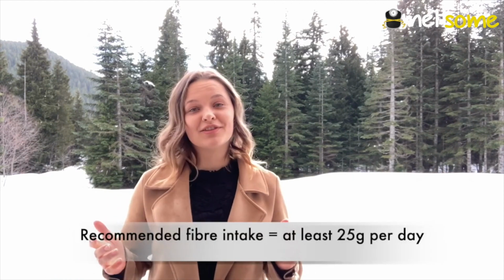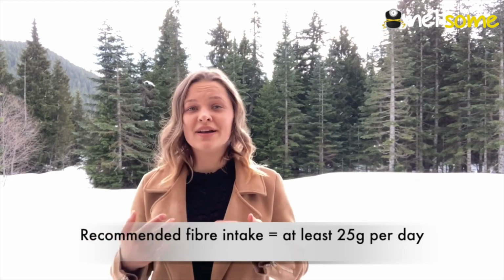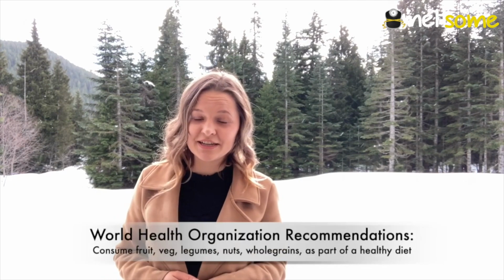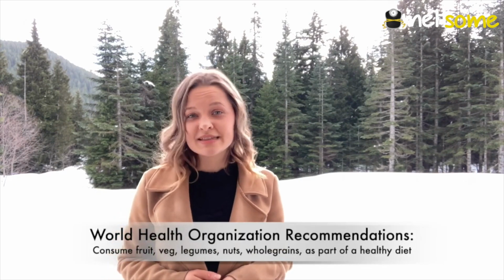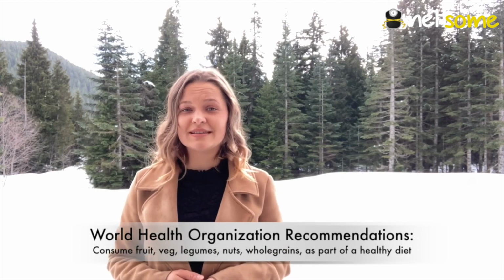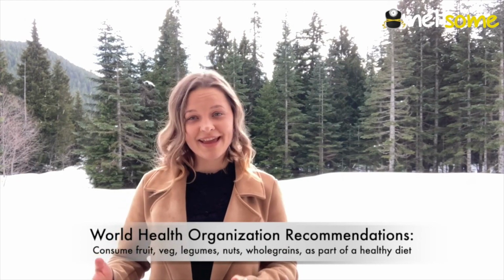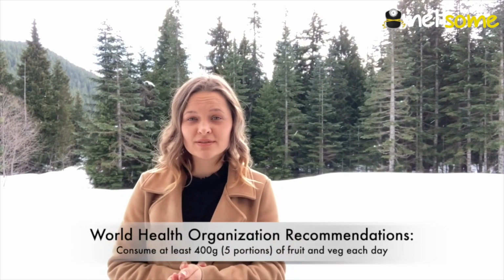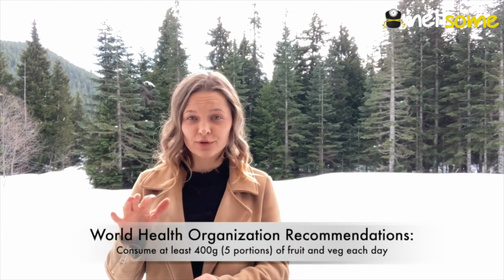So in order to get the recommended minimum of 25 grams of fiber per day, which most people don't actually get, the World Health Organization recommends consuming fruits, vegetables, legumes, nuts, and whole grains as part of a healthy diet. This includes consuming at least 400 grams, so that's about 5 portions of fruits and vegetables per day, but that excludes potatoes, sweet potatoes, cassava, and any other starchy root vegetables.